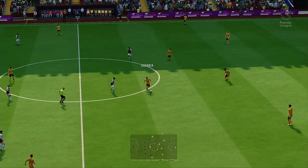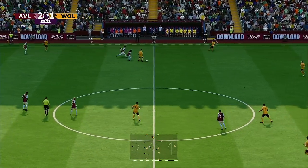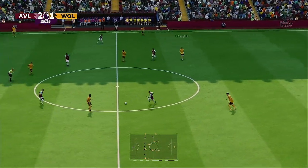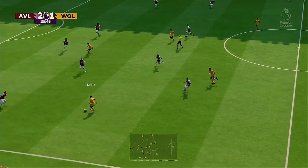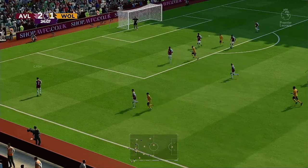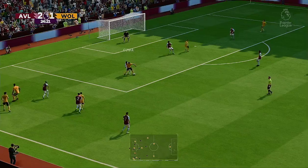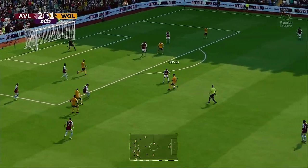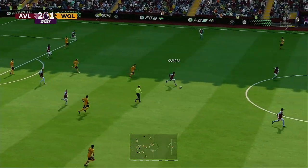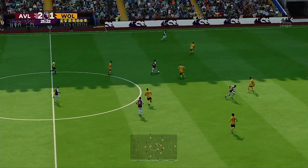As the ball gets rolling again. Nelson Semedo. Lemina. Nice and easy this, just staying patient. That's crossed the line, it'll be a throw. Able to come away with the ball. A chance now for a quick transition. Can they take advantage?